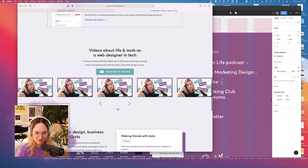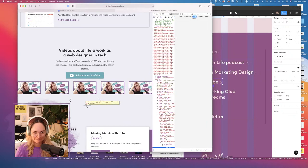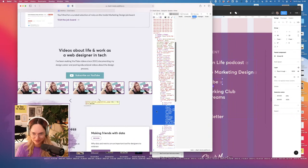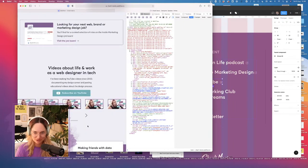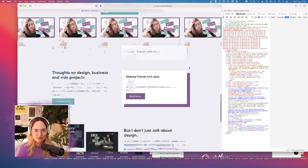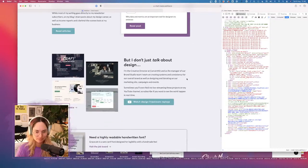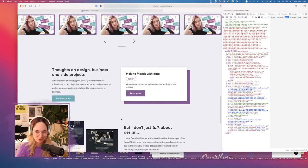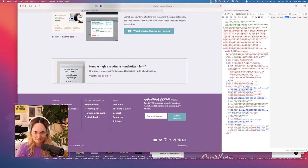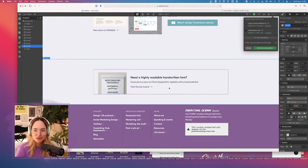Ooh, that's weird. What's that doing? Oh, pagination. Okay. Do I need to just do a hide on that or something? Looks like we could do with some more space between the sections here. And yeah, some better padding in the footer. We're getting close though, we're getting close.